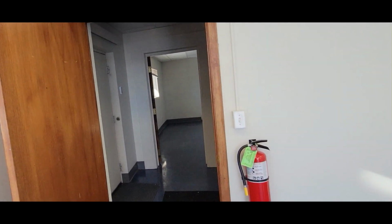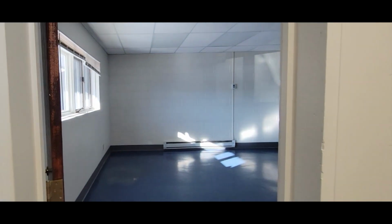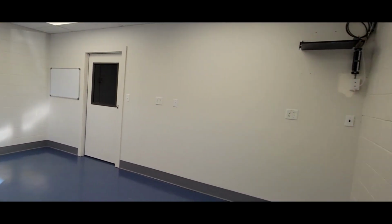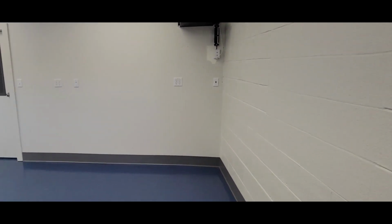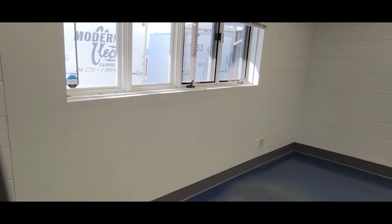All right, coming through here, so this is just a little hallway. That's the restroom in there, and an exterior door that will be locked up nice and tight. All right, in here, this is where the workbenches are going to be. So right over here in this area, this is where I'll have the 3 8-foot benches. It'll be in a U shape right along in here, and then we'll have the 13-foot bench right along in here.